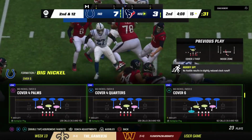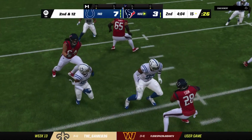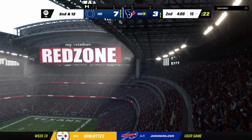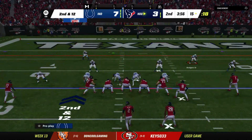The running lanes have definitely not been there for him here in the first half, but I don't think it's all been his fault. His offensive line hasn't given him much space. A loss results there. So the opening play of the drive goes backwards. Now they'll come up on 2nd and 12.